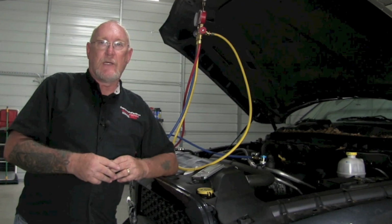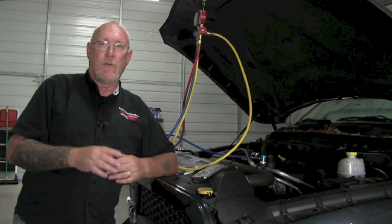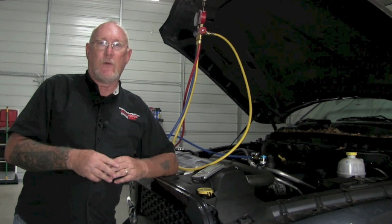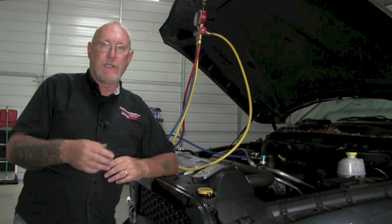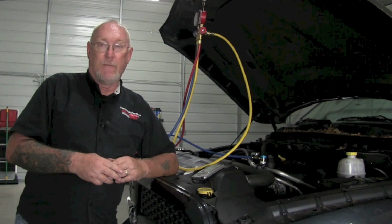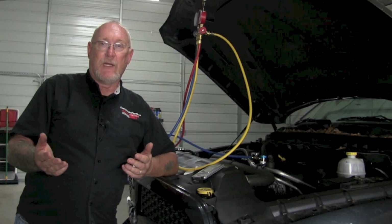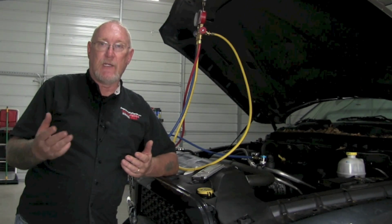Speaking of oil charges, here's something else you'll remember. Forget the old rules of thumb about how much you add for a given component replacement. You've got to follow the OEM balancing procedures for the vehicle you're working on. You can't just throw an ounce here or 2 ounces there. Again, some of these vehicles don't hold that much oil to begin with. If you put too much oil in, you're going to cause problems with premature compressor failure, and at very least, you're going to impact the cooling ability of the system. You're coating those heat exchangers on the inside with oil, and the heat can't get out.